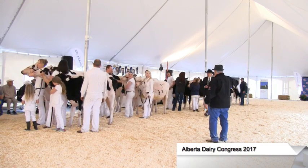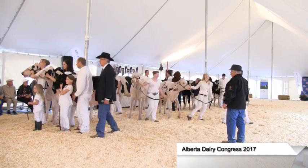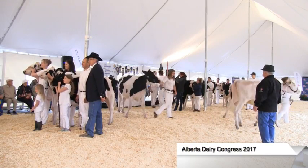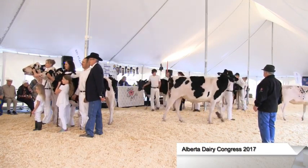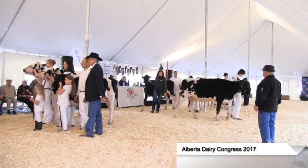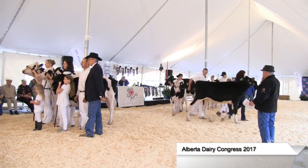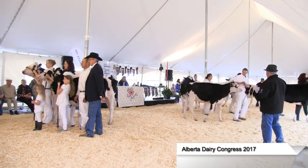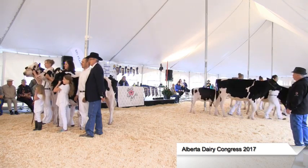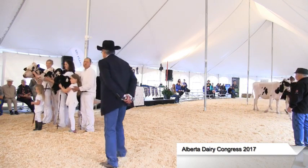Placing first in the Junior Breeders' Herd is Penguin Holsteins. Placing second is Mustang Holsteins. Placing third is Chibana Holsteins. Placing fourth is Lucky Hill. And placing fifth is Cosin. So before everybody leaves, we've been tracking Junior Breeder and Junior Exhibitor points. And we would like to congratulate the Junior Breeder, Penguin Holsteins, and the Junior Exhibitor, Mustang Holsteins, for this morning's show.